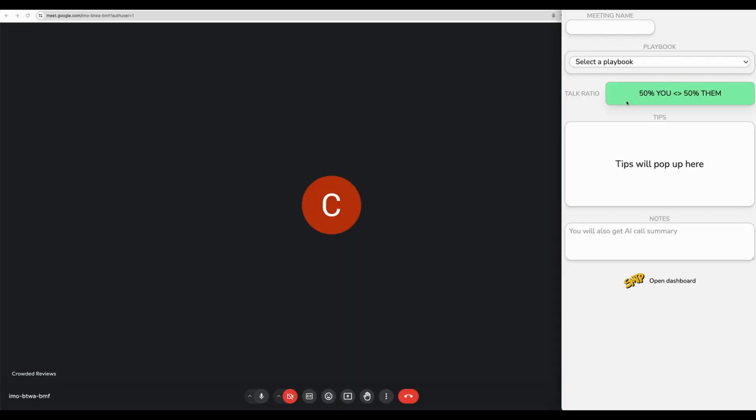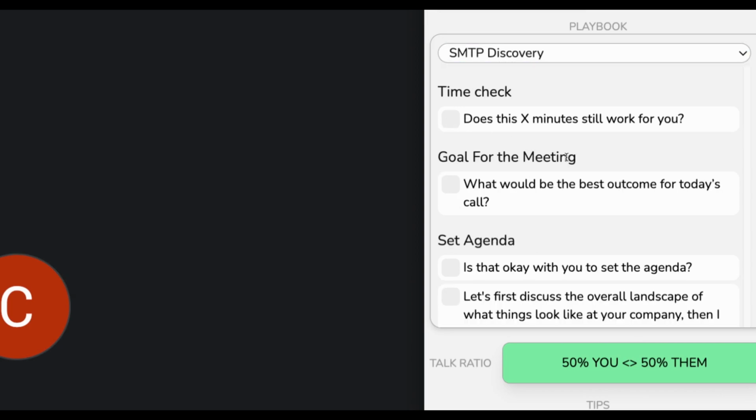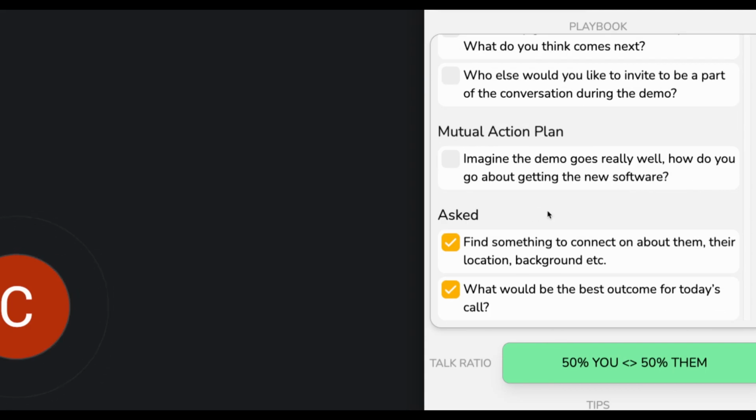And before wrapping up, I just want to mention that during live calls, you will be able to select your playbooks, which you can track in real time. For example, built-in report, check, done, checking the aligning on the goals, done. So you get the idea.